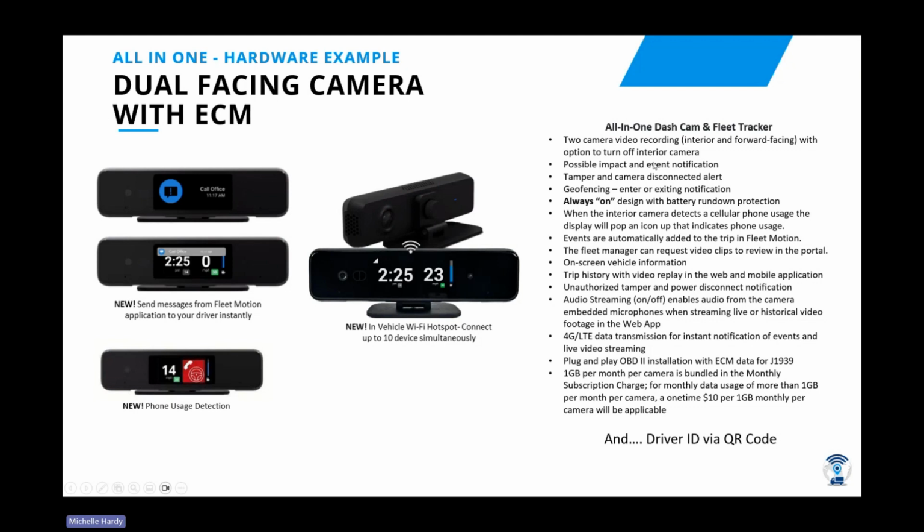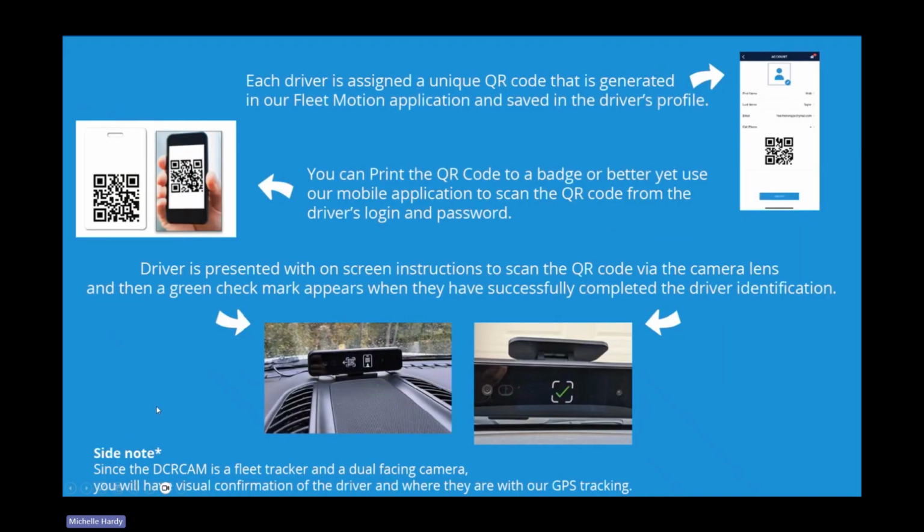The other nice thing about this is when you add all these types of features and functionalities together, it brings together what I would call a full solution for a customer. But then you can add on other things like driver ID, right? This is something that we were really excited about, and I think it doesn't get enough airtime because it is very neat that you don't have to have a key fob anymore. Now the driver can just scan a QR code in front of the camera because the lens can read it. And then it says, oh, gotcha, and it gives you a check mark. And the driver now knows, yep, I'm registered, I'm driving this vehicle today. You can set this to be trip-based, so every trip somebody has to scan, or once a day they have to scan.